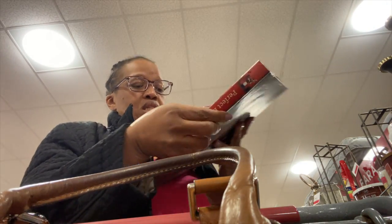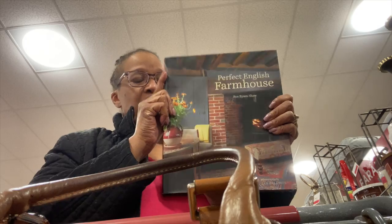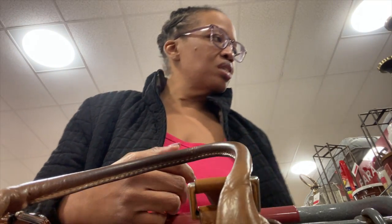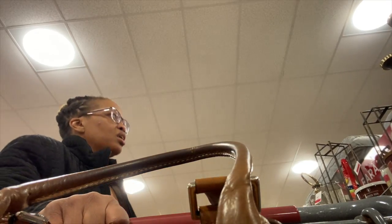These $5 candles, they all smell like smoke. Cinnamon apple, organic for $5. Let's see what it smells like. It's not bad. These coffee table books are $11. Perfect English farmhouse. I said I was gonna invest in some coffee table books. We'll see.